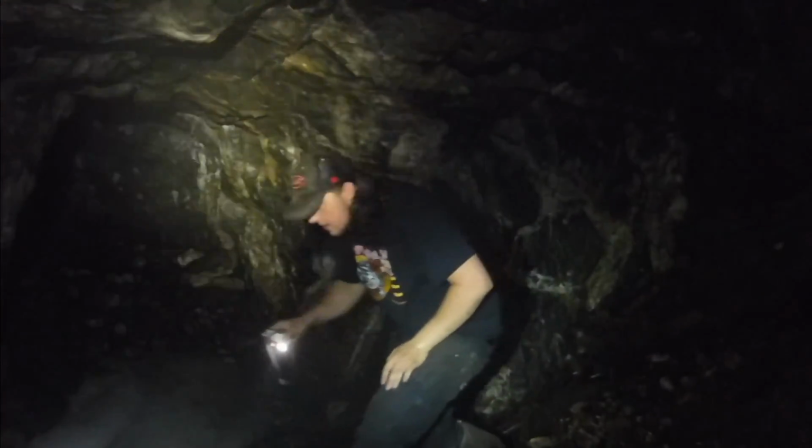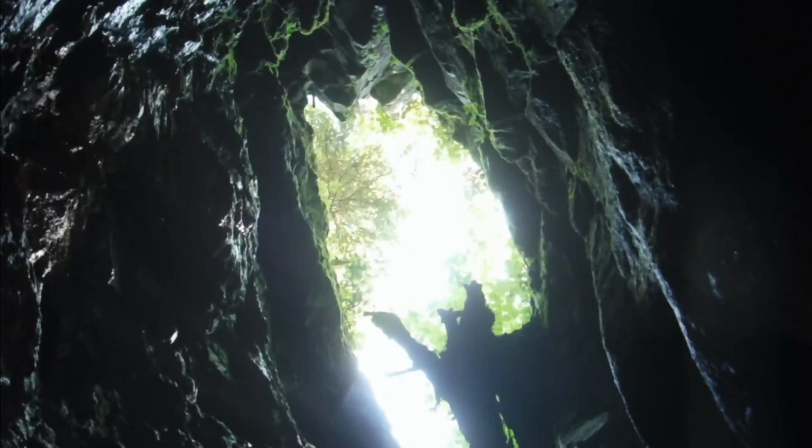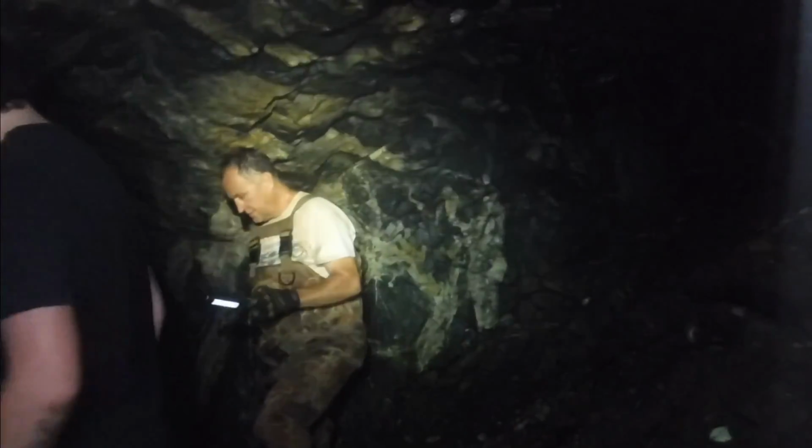Into the bowels of Hull. It's already cool. Misty. Yeah, it's already cooler down here. Don't grab onto any rocks or anything in the tunnels. You can actually see people coming down from up there. And if you look up there, it's a raise to the outside. Oh, we still got people filing in here.